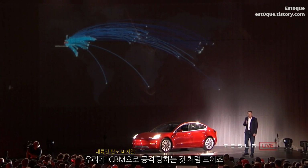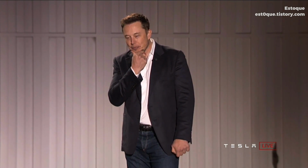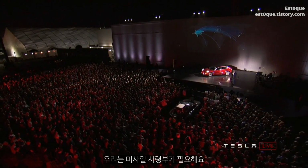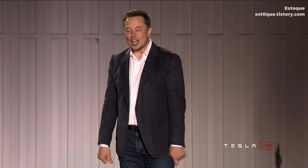But as you can see with this chart, which looks like we're being shot with ICBMs, I think that is the ICBM chart, actually. Save us, exactly. Well, we need Missile Command. Where's the Missile Command button?